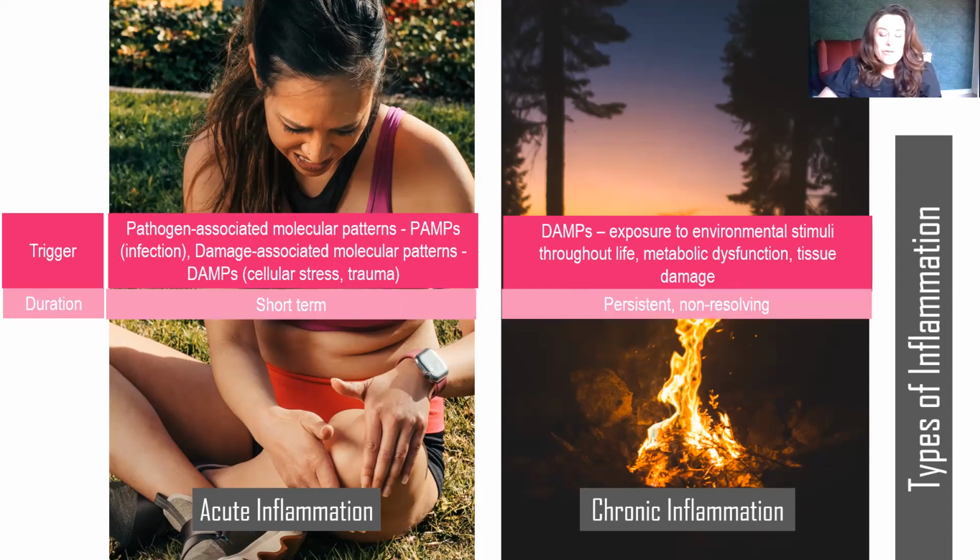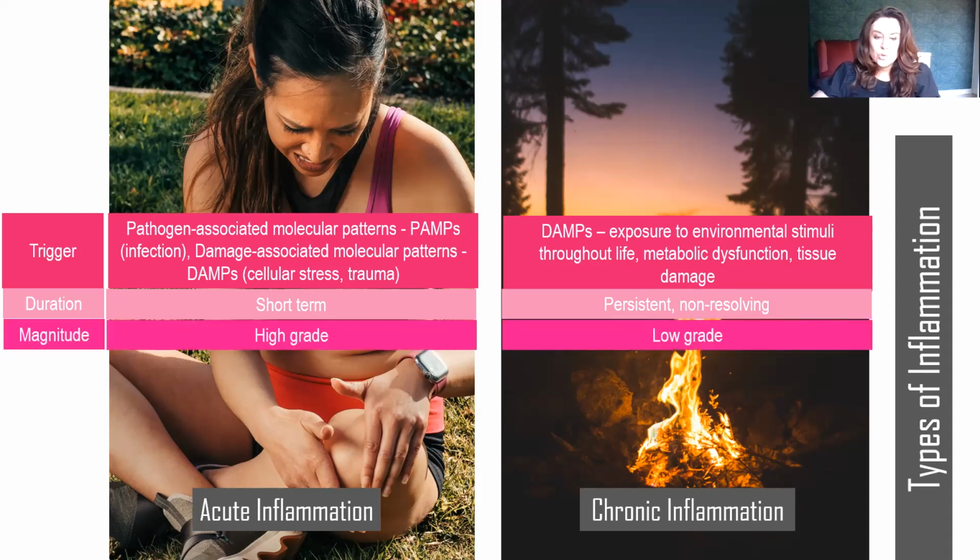We also know that the duration of acute inflammation is short-lived, it's quick. You get a cut knee, it heals, it's better, it's gone. Chronic inflammation is a long-term, persisting, non-resolving inflammation. It's there all the time. Okay? It's not short. The magnitude, when we have acute inflammation, it's high-grade inflammation.